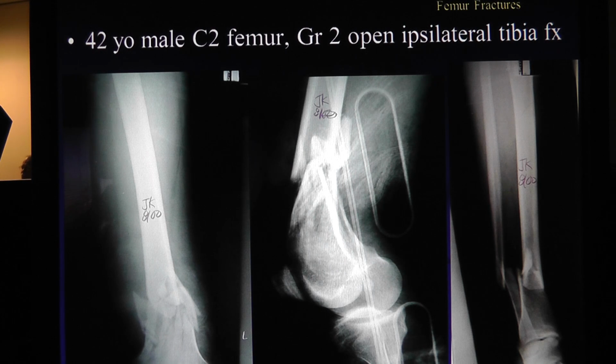Now, would you consider X-fixing it and then putting it on the regular schedule, or would you rather do it immediately? I think you can do it either way, but it's an open tibia. So you've got to at least wash it out. Okay. Personally, I think if I saw this case, I would X-fix it, wash it out, and do it during the day when I'm relaxed, and I have a good team, because I get really irritated at night.